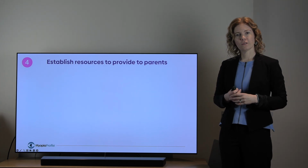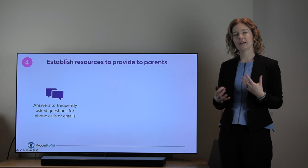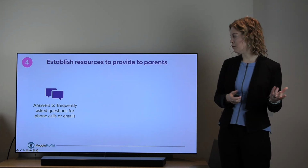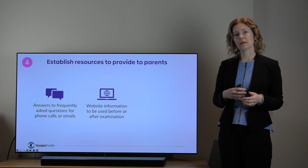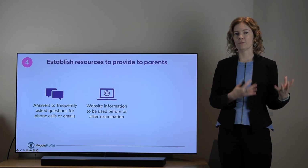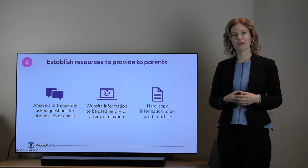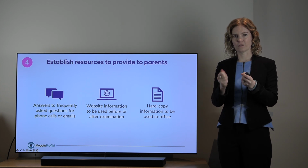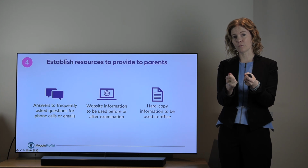So these resources that we can direct parents to can take a variety of forms. They could be answers to these frequently asked questions, which might happen in person or on the phone or on email. Website information. This could be external websites like mykidsvision.org or directing to particular places on your own practice website. And hard copy information. If that's something you use, there's no doubt that in this digital age, patients and parents still like pieces of paper to take away with them, concrete information in that respect.